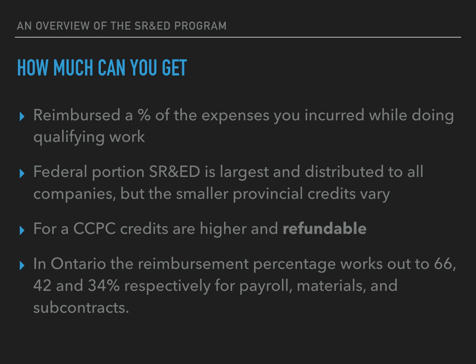So, if you hire an engineer at your company, for example, who's making $100,000 a year, and let's say in this example, for 100% of his time, he is doing SR&ED work. He's working on projects that are eligible for the program for the entire year. In that case, you would be receiving $66,000 back for this employee under the program, which is extremely significant. This can change the way that you think about structuring your organization.